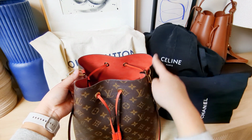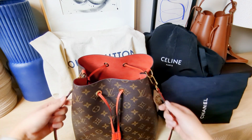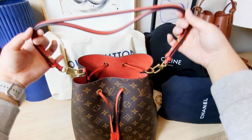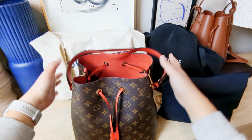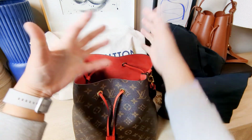So if you want a top handle, you can definitely insert that pretty quickly and change the complete look of it. And then I put it back in place and it becomes a shoulder bag. This is what I usually mostly use it for, but when I was at the Costco the other day, I wore this bag and I had 50 things in my hand.